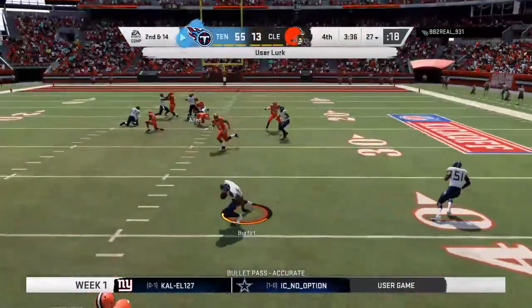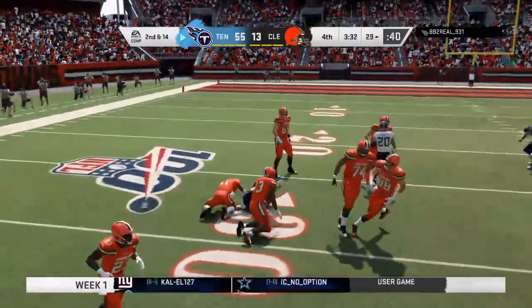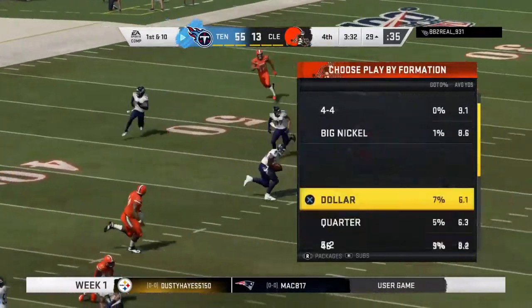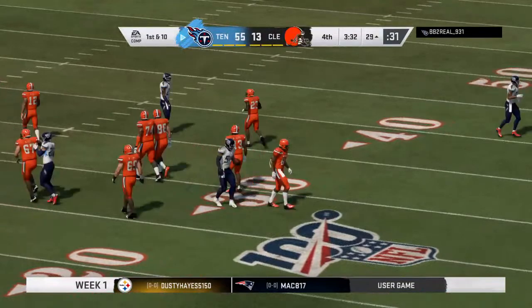And my goodness, another interception. Picked off by the linebacker, Vontaze Burfict. And he'll bring this one back to the 29. What a nightmarish game he's having now. 6 interceptions that he has thrown.